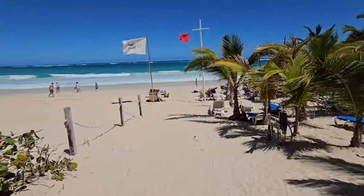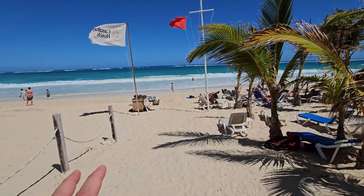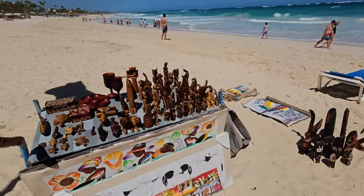Now the thing about this is there are vendors on the beach. I wouldn't say they're obnoxious, but there's definitely vendors here asking you to buy products. And usually if you just avoid them, it's not an issue.